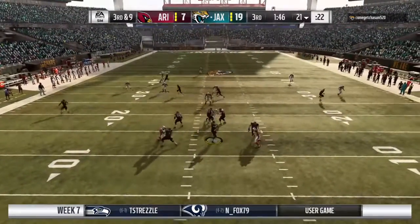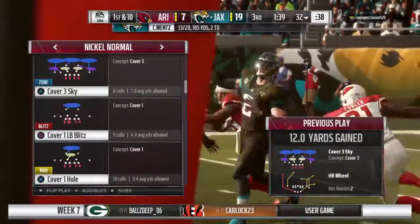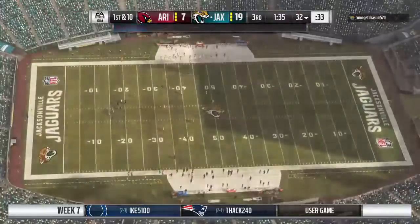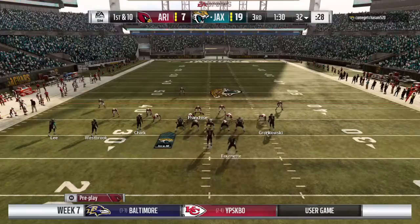To throw is Wentz. He's got the hook up to Lee, and he's got it past the 30 before he's hit and dropped. The Jags pick up the first down there, a gain of 12. Wentz now 6-for-6 since coming back out of the locker room. It's first and 10.